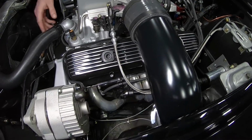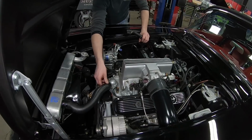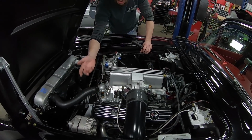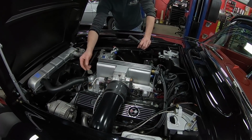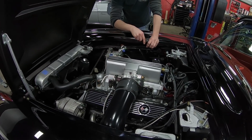All of his hoses and whatnot, none of the cheap hose clamp style stuff. He actually used the shrink wrap hose clamps on it. All of his wiring is nice and neat, which once again, you hear me gripe about plumbing and wiring all the time, and you can see all this right here. When people do a good job with this sort of stuff, it really does show.